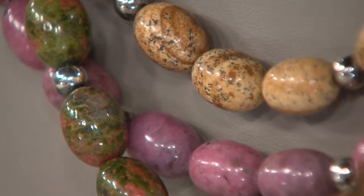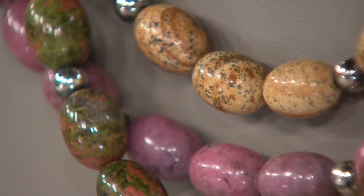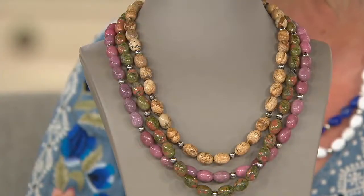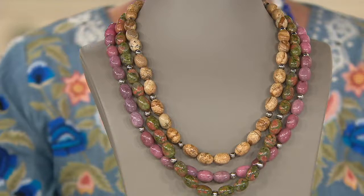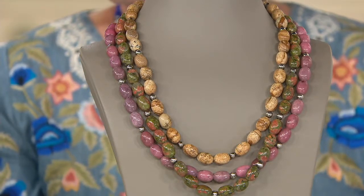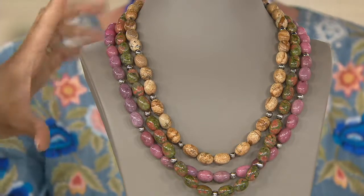Meg. Look at the size on these beads. Of course, we don't do carat weights in gemstone, but these are going to be almost a half inch in length. So these are large, chunky, genuine gemstone beads. You're looking at the gorgeous colors. Let's go through the choices real quickly.